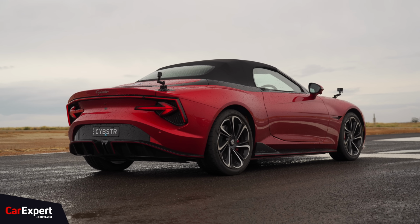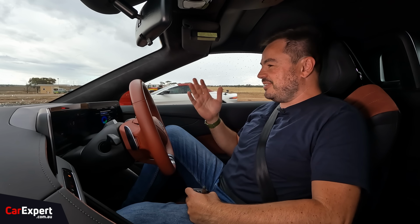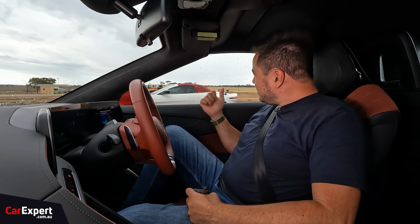It's a convertible as well, but it's all electric. It doesn't have any cylinders. So it's going to be an interesting drag race. Elbows, run me through the specs on that thing.